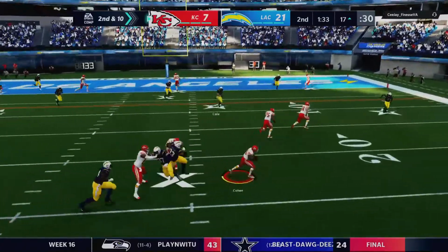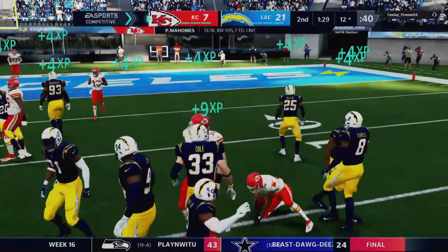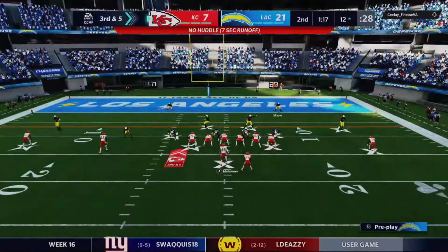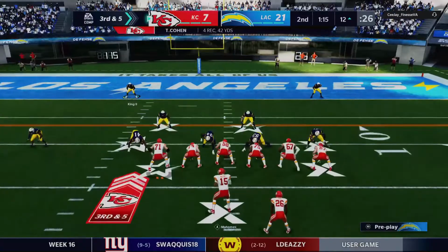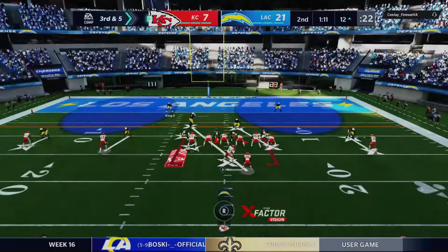Now it's Mahomes again. The screen pass here to Cohen. And he'll go down here at the 12-yard line. 5 yards. Now it's third and 5. The last play on the completion got them half of what they needed. Now here's a tough third and 5.